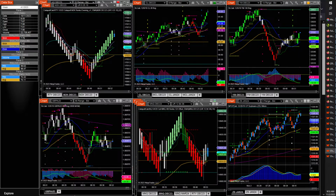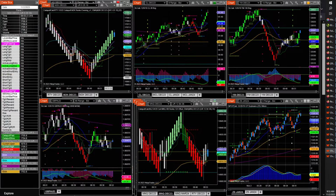And target 4, stop at 0.39 it looks like. Yep, 0.39 for the stop. Picking up targets 3 and 4.